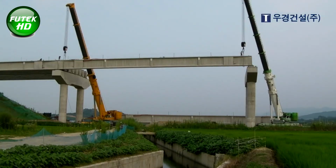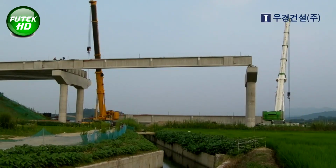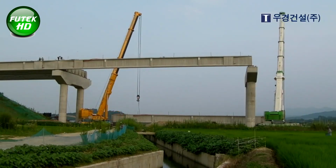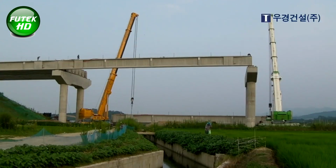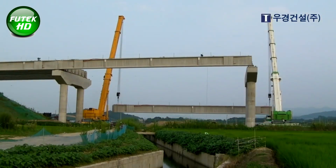infrastructure. To meet these needs, the project team chose a PSC E-beam continuous bridge design, a technology known for its durability, structural strength, and ability to efficiently handle high traffic volumes. The bridge was engineered with a span configuration that optimizes load distribution while balancing aesthetic and functional requirements.